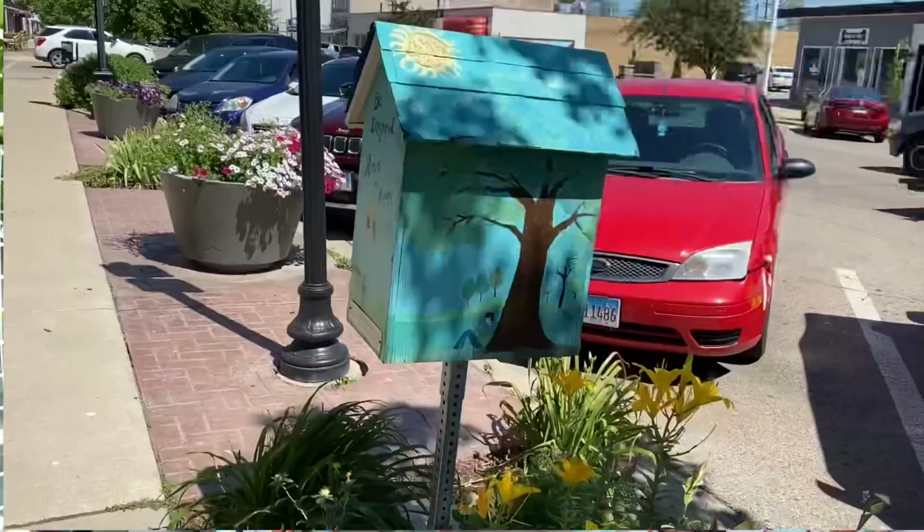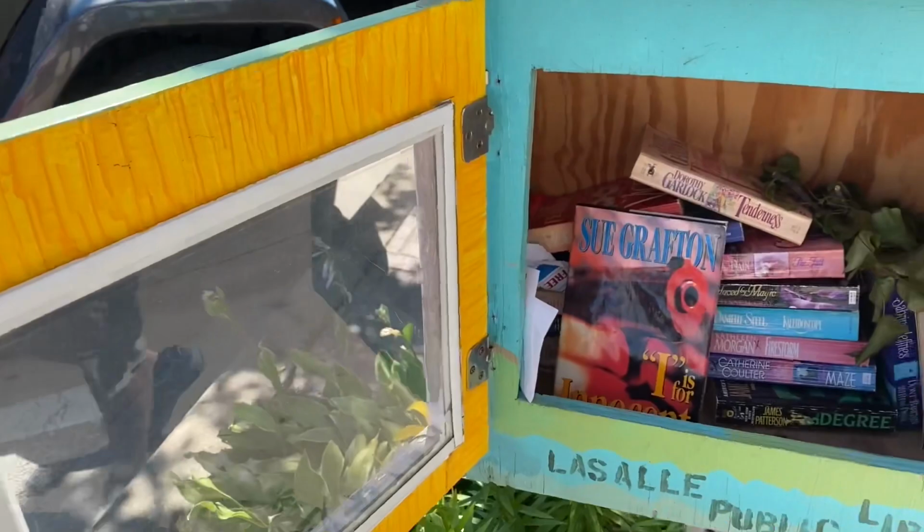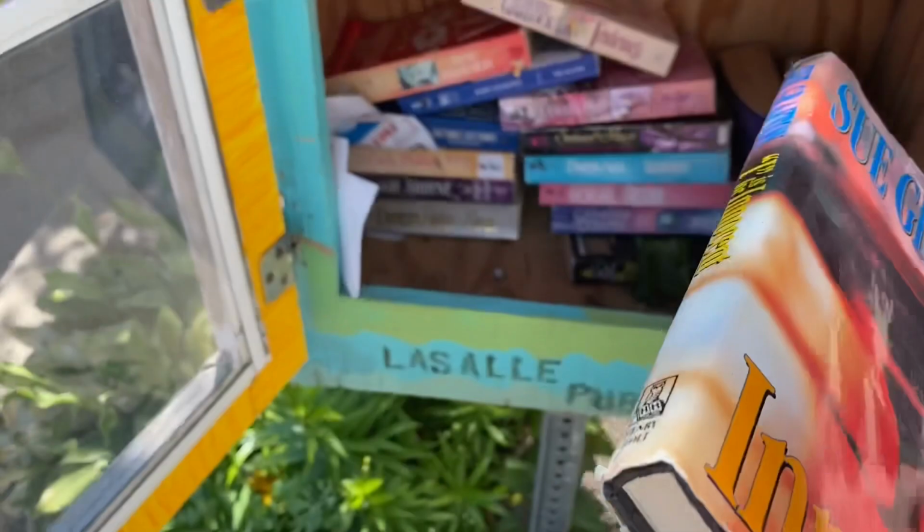Here's little library number 1, complete with Tracy Chapman. Oh, good start right off the bat. Hey. Hardcover of I. Yeah. If nothing else, you get a nice stick. Well, I'm wondering, do I want to upgrade to a hardcover of I? Might be worth having. I might actually do that.